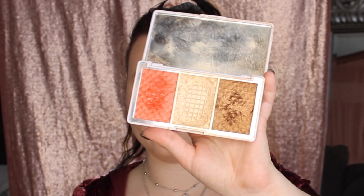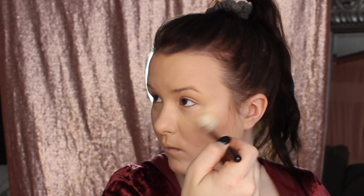Alright, I'm gonna do my highlight first just to finish off my face first. And I'm going to use the Pure Dreamer Bronze and Brighten Cheek palette. If you've ever used the highlight on this, it is freaking bright. So if I do this in the wrong place, you guys will really see. I feel like I'm pretty used to where it goes, so I feel like this is actually turning out okay so far. But then I know when I get to my brows, I'm nervous.